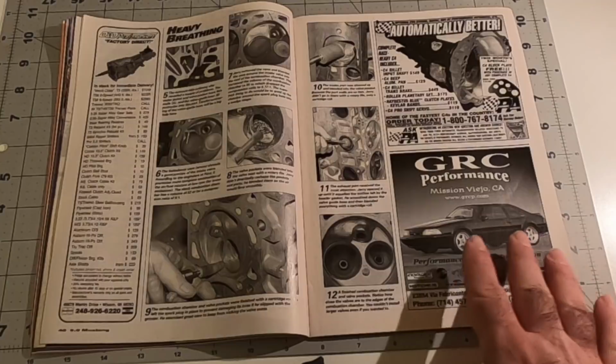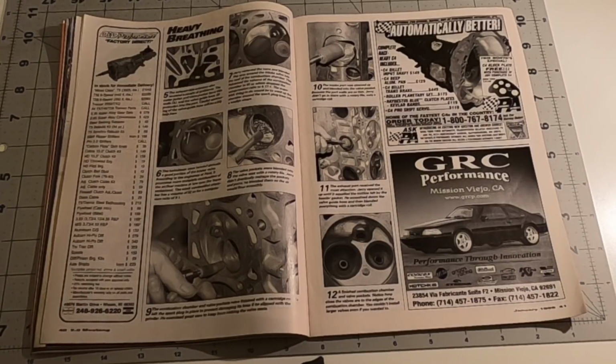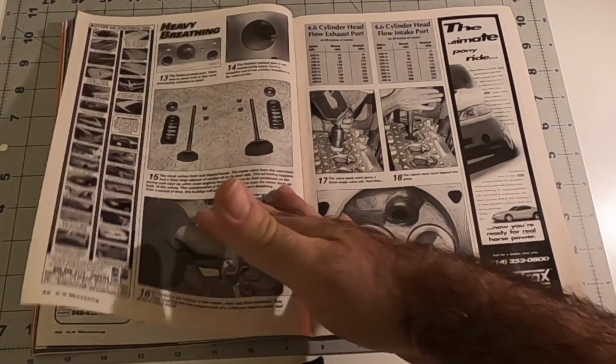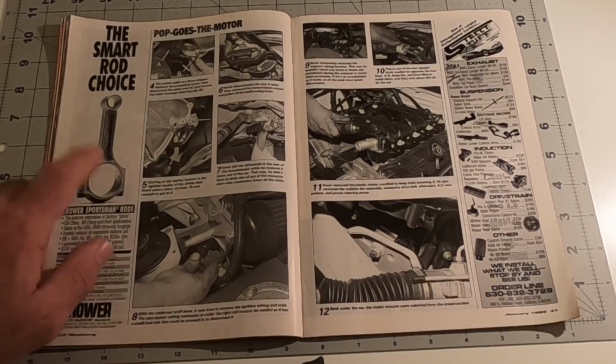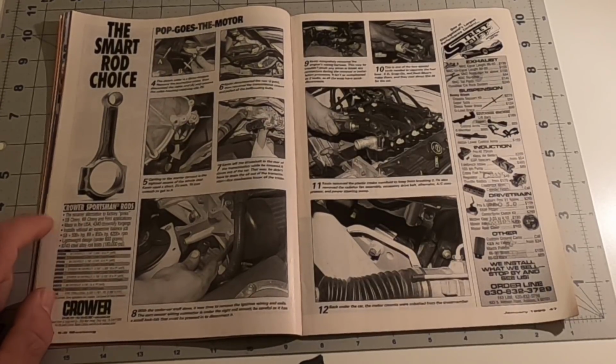It's a clean Fox there. So this was pretty much the standard in 99 of how Fox bodies looked. 17-inch wheels, that was a thing back then. It's not really changed that much. The style of wheel has changed some, I'm not gonna lie, but overall it's not changed a whole lot. Crower rods used to be pretty big stuff. I mean, that was good stuff, guys.